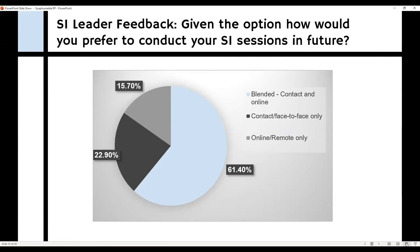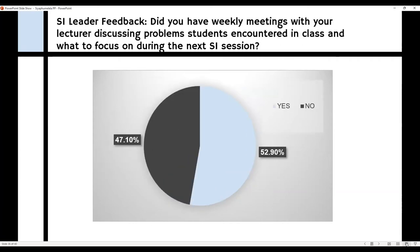Only 15% said they would do it completely remotely or online. And then only 22% said that they would prefer going back to a face-to-face setting. That is how it was before COVID-19. Obviously, we only had contact or face-to-face sessions, but now almost 61% said that they would prefer a mixture of face-to-face and contact.